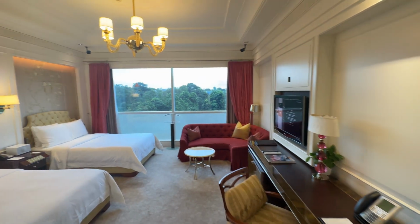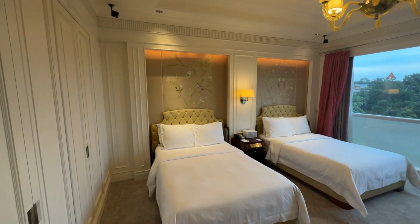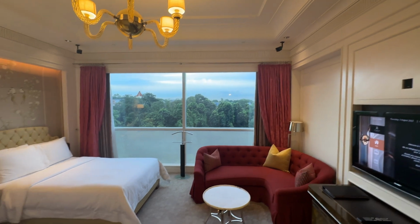Well, I have just checked into my room and I am pretty excited to explore. One of the first things I notice, do you see these Bose speaker systems all around? Wow, that's pretty interesting. Where to begin?